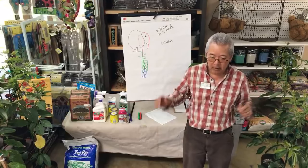And 5 feet across may be the ideal width, but it might be difficult to keep an avocado that small. That's why I said maybe 8 by 8 is a good size. So about trunks 8 to 10 feet apart. Yeah.